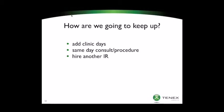So again, you need to ask yourself, how are we going to keep up with these patients that we're getting? Not how do we get them? We had to add clinic days. We went from one clinic day a week to 2 and sometimes 3. We also have a slot for a same-day consult / procedure where they can get the consult and the procedure together. That frees up more clinic days, and that's worked out very well. And typically these are patients you know are chronic, and when you see them, you're not going to have them do any conservative PT. They're not the more acute patient. They're definitely the chronic ones. And then you may have to hire another IR. And that's what we did this July.